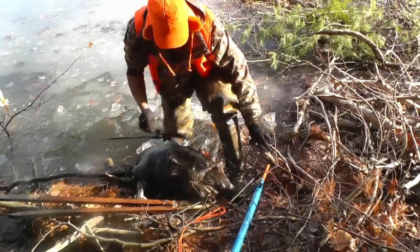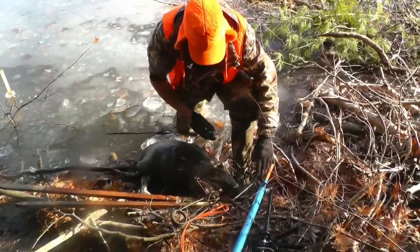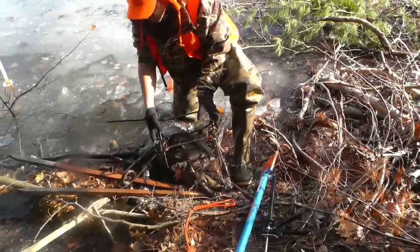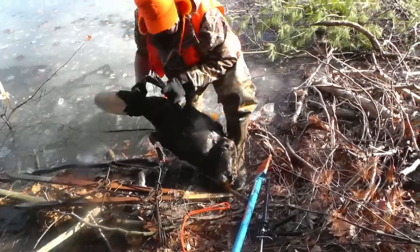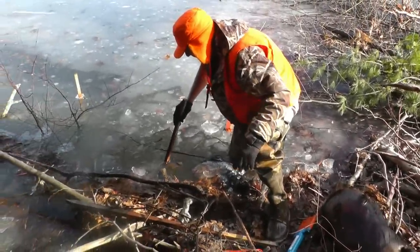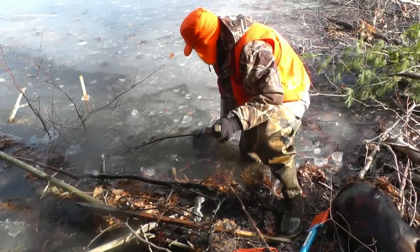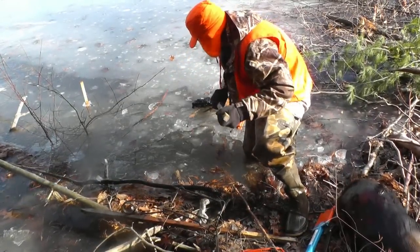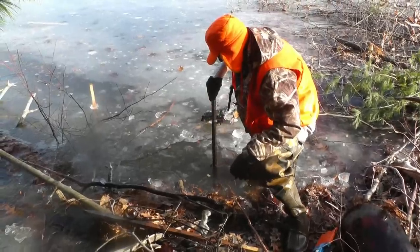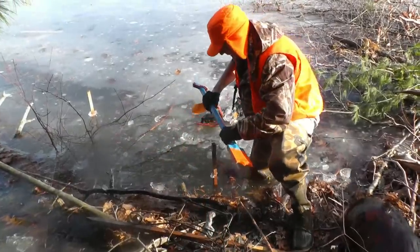There's a lot of sign up above and down below here, so there's a few in this colony. Get him up so he doesn't get away. Some of this debris out of the way. All I'm doing here is getting my sticks in place, so I drop that 330 back in. Spud acts as a driver.